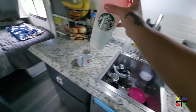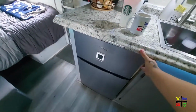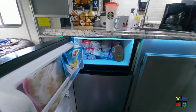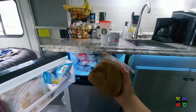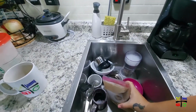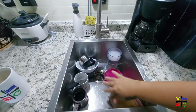Alright, so there is my water. My coffee's just about done, and let me defrost something for dinner. So, what should we make today? So Lou wants some lentils, and these are lentils I made the other day, and there was some leftover, so I put it in the freezer. So let's put this over here to defrost.